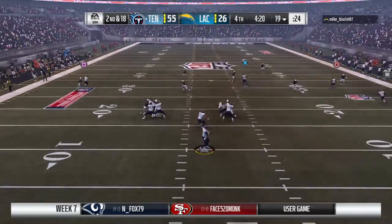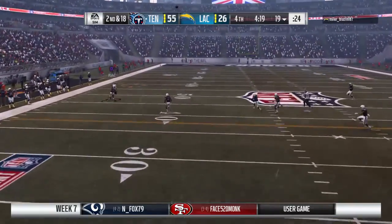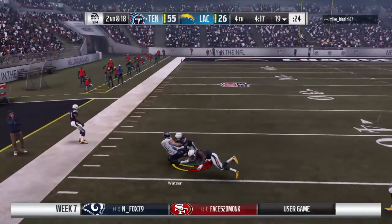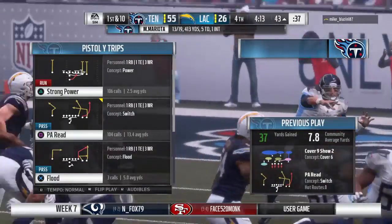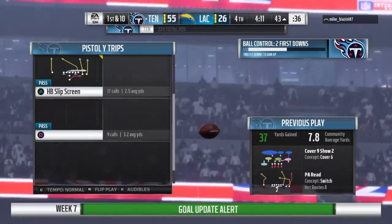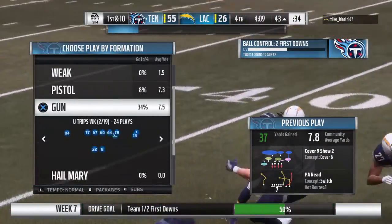Play fake to Henry. Now Mariota. He's going to air one out. Oh, this is taken in. It's complete. And he's brought down after a good gain. They give him a gain of 37.